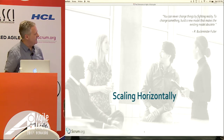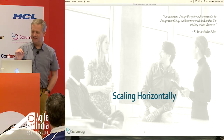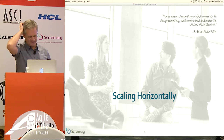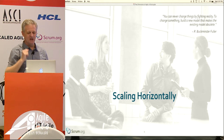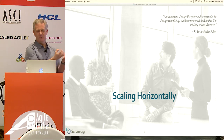And normally, you probably can't read that quote. Normally, I don't focus on the quotes, but I think this one's an interesting one. This is a Buckminster Fuller quote, and he says that you can never change things by fighting reality. To change something, you build a new model that makes the existing model obsolete. And in a sense, that's what we're talking about with horizontal scaling.